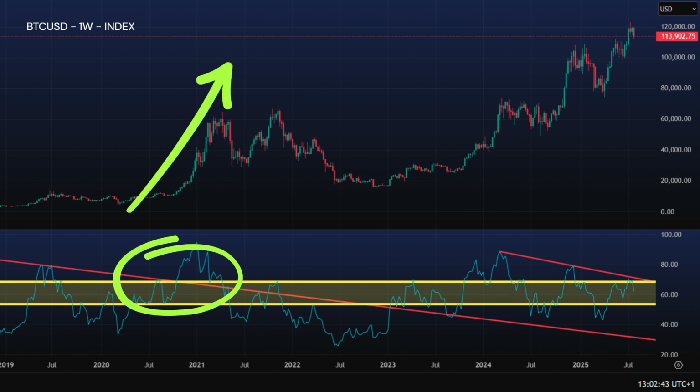And that was the beginning of the 2020 to 2021 bull run. Bitcoin went from $13,000 to over $60,000. And it all started when RSI broke through that intersection point, where the red line meets the yellow box.